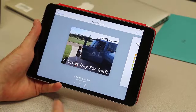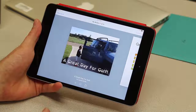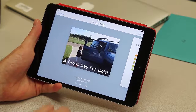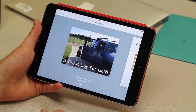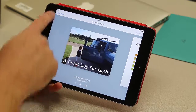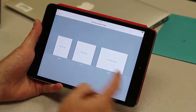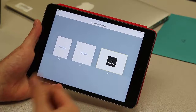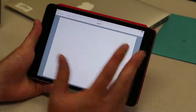One of the other tools that we've used for a lot of our books, especially the kindergarten books, is Book Creator for the iPad. And Book Creator is even easier than iBooks Author, in my opinion, but not as full-featured. But this is definitely a great starting point. And basically, just click New Book, choose a style. I like landscape because it gives you more real estate to play around with. And then you walk yourself through it.